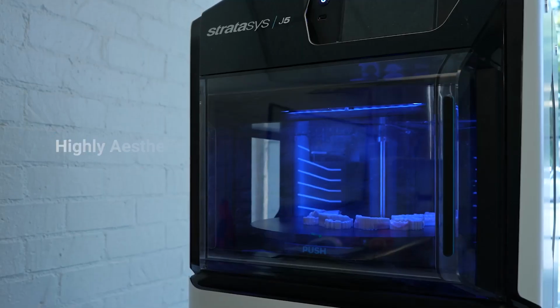The first week of us printing, my father was looking at the printer and he couldn't believe that for 45 years he was doing everything by hand.